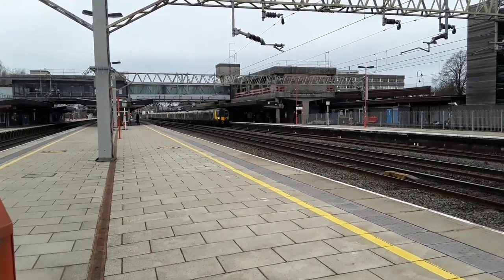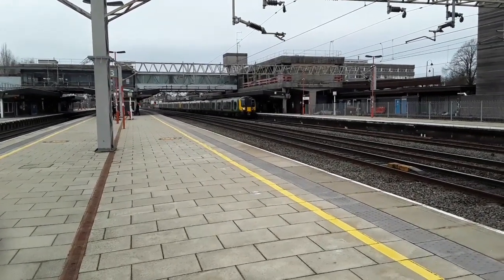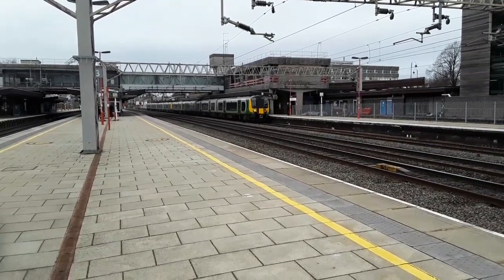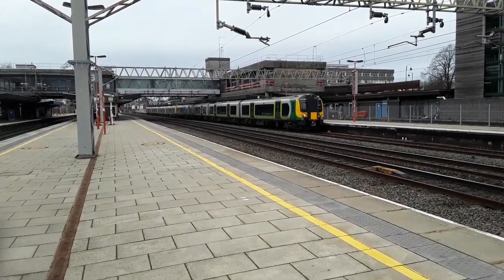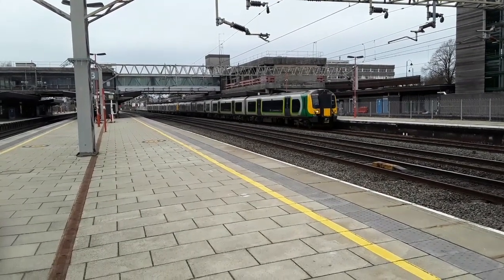Leading proceedings is 350246. I shall get to the rear when she departs. Both units still sporting the original London Midland colour scheme.